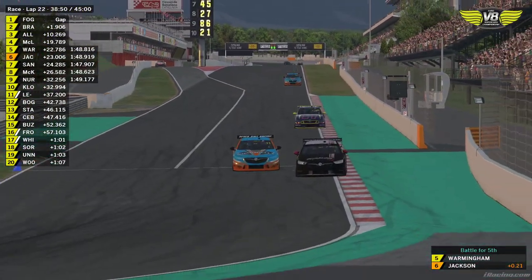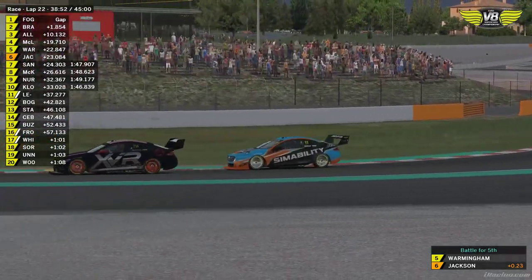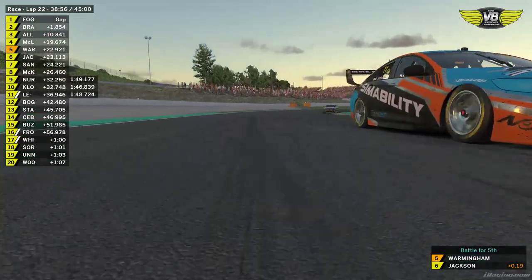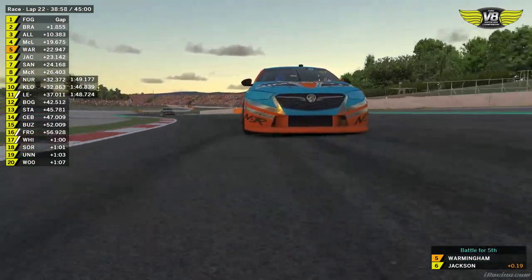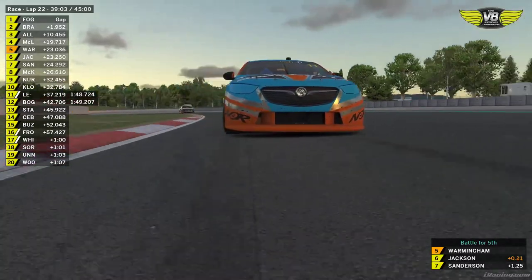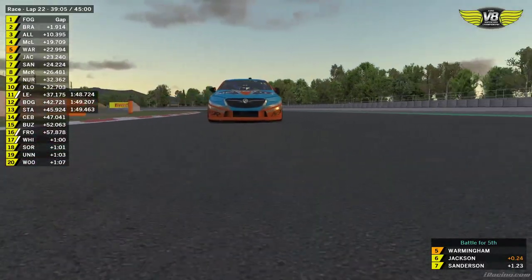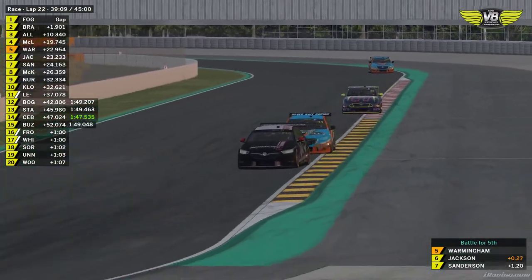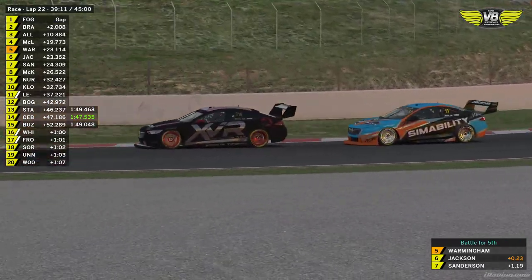As Jackson goes defensive, Warming, way better on the brakes though, was warming up, and he gets it stopped. Nice move from the 714 car, and he had to make that move because Sanson would have been on them if he'd waited one more lap, and now he should be able to pull away comfortably. Nice move there from Richard Warming. That outside line seems the much better line into turn one.